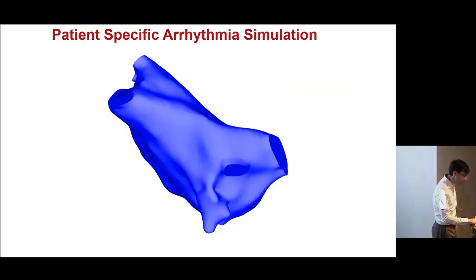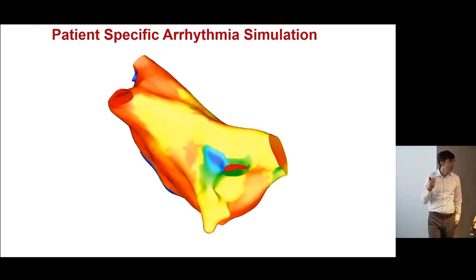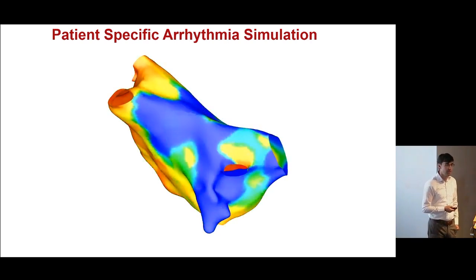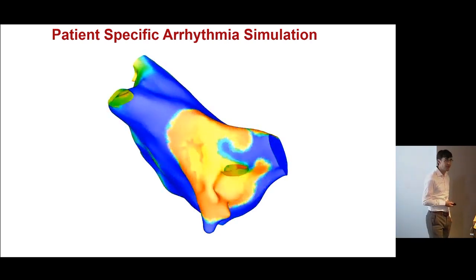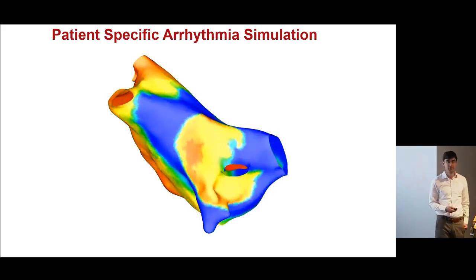And once we do this, we can then start looking at simulating arrhythmias where we have the anatomy, which is coming out of the electro-anatomical mapping system, but also where we've captured the heterogeneity of the patient electrophysiology, not just assuming that it's going to be homogeneous or derived just from the images.